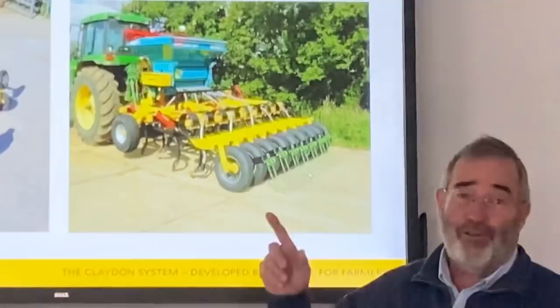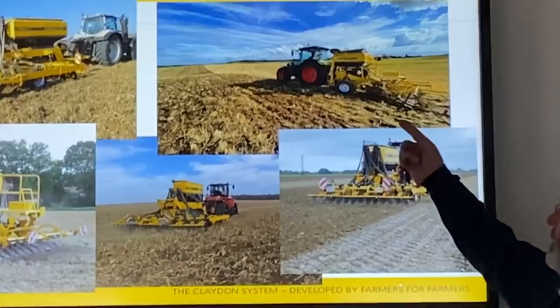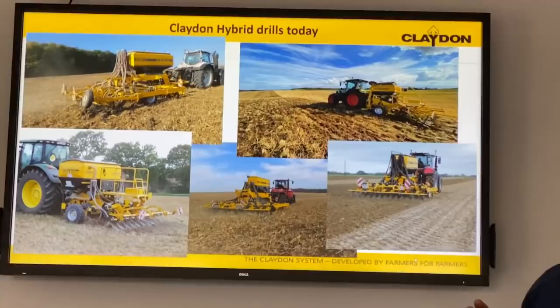We had better rooting, we had stronger crops. We saw no wheelings in the field, which took all those out. And up to 6 meters mounted, which is really popular. When did these come out? When did you bring these? 2009, we came out with the hybrid drill, and in 2012, we sold £6 million worth of mounted drills.